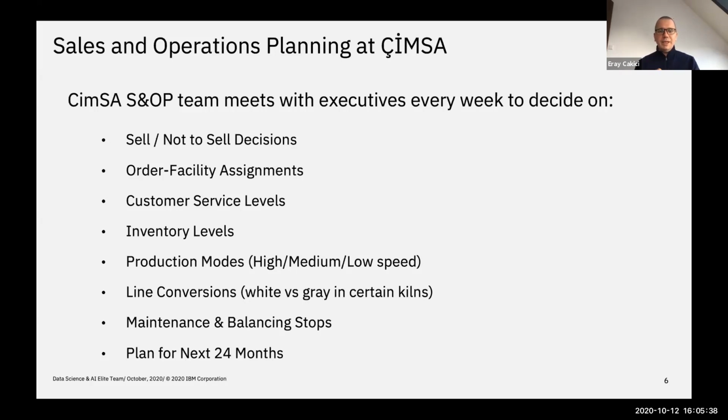And there are also maintenance and balancing stops in the production. So you also need to decide, okay, in this month or in one of the next months, I'm going to stop this line for this many days, and this is going to be a maintenance stop. Maintenance stops were actually fixed in our project, but you are more deciding on the balancing stops. And the whole overall planning period, in a typical S&OP meeting, is the next 24 months, which is the next 2 years.